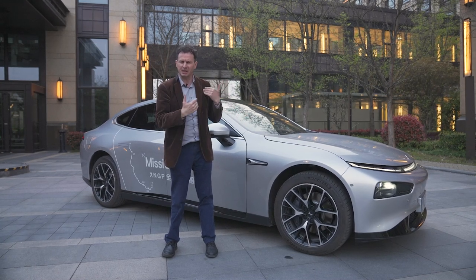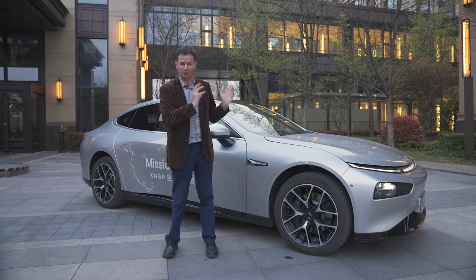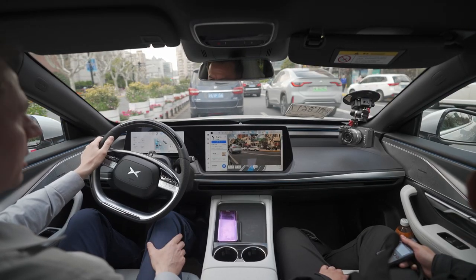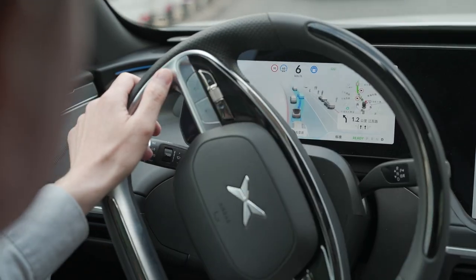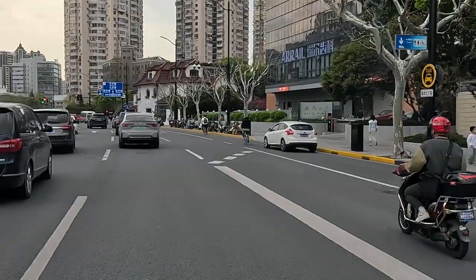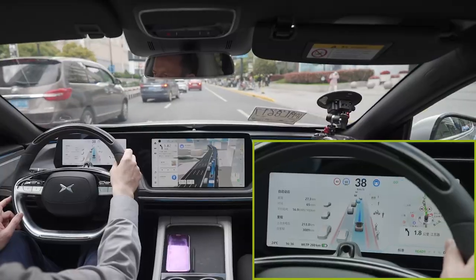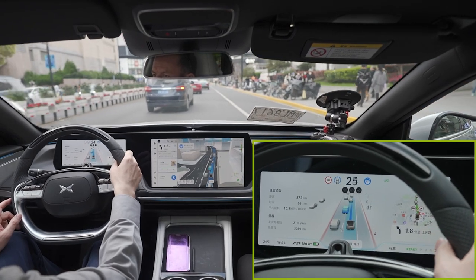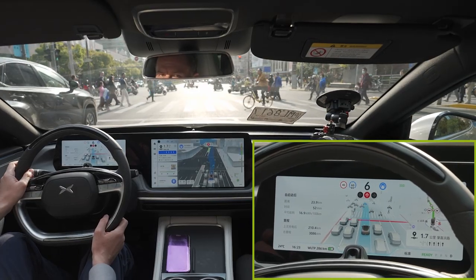In fact, one of the biggest issues I would say with such systems and going forward is how they interact with other road users, because the other road users can be so unpredictable, and that's what actually caused us the most problem, was the unpredictability of the other road users rather than the dependability of the system.